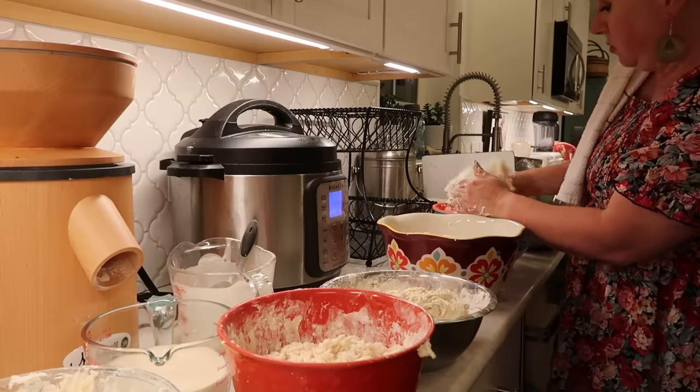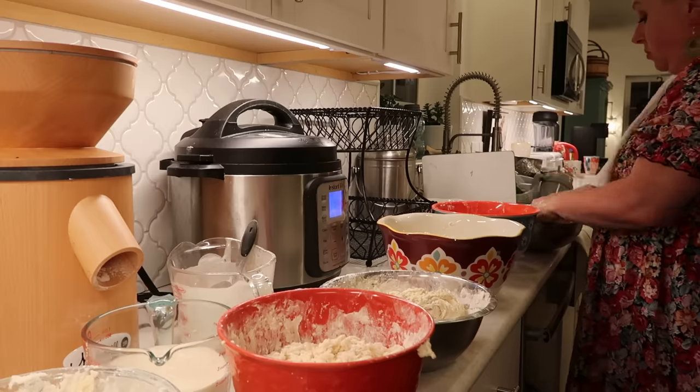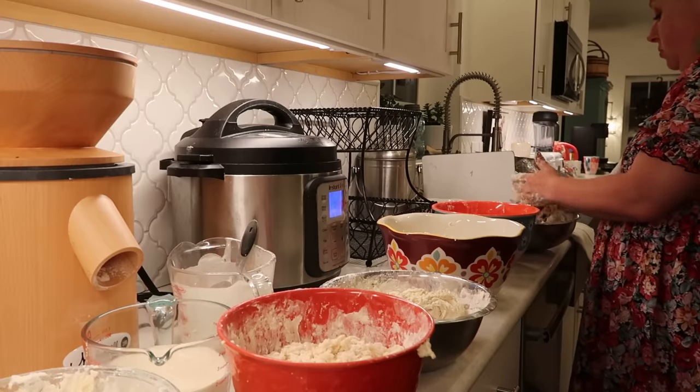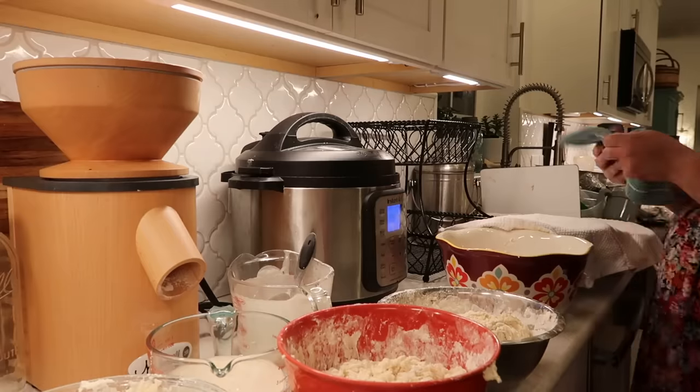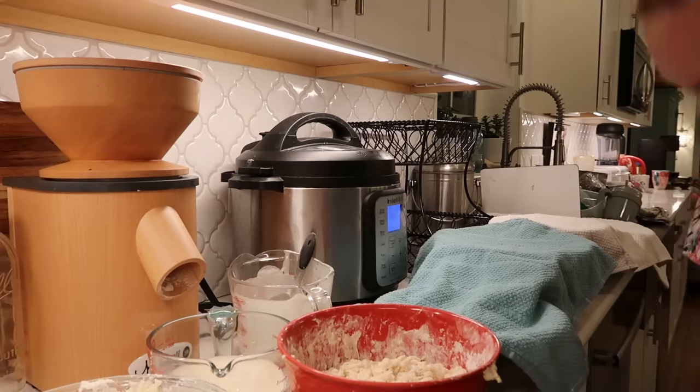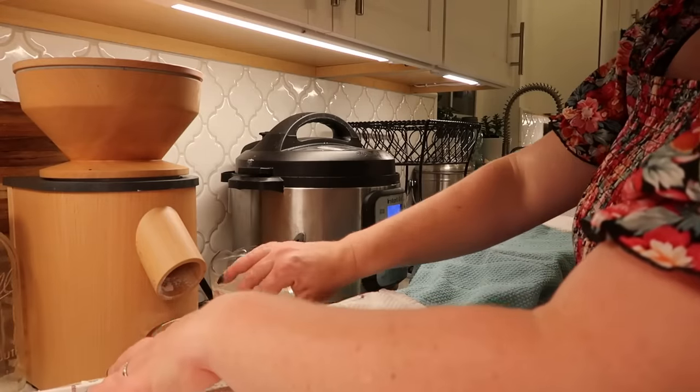Another 30 minute rest. And then I come back and do a final stretch and fold. And then after that, I roll each of the little loaves and I get them on a floured tea towel and cover them and get them in the fridge for 6 to 12 hours.